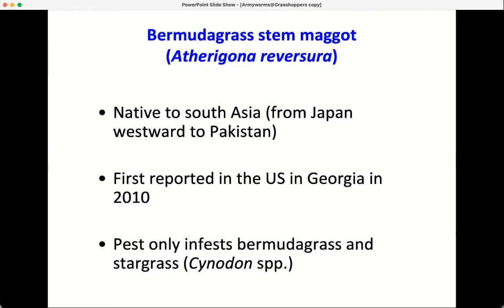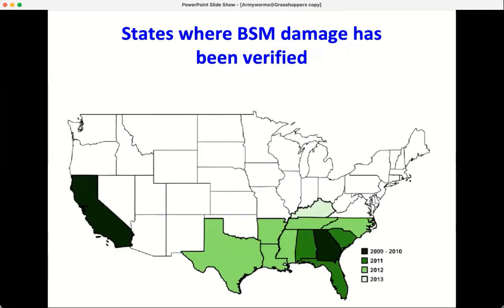So we're kind of controlling or impacting those populations by our active mowing or other activities within our turf type situations. I have seen on the edge of golf courses where the mowers have turned and left some Bermuda grass that grew a little bit taller, and I've actually seen Bermuda grass stem maggot damage in those locations. So it is a pest beyond just forages, but primarily in Bermuda grass and star grasses.